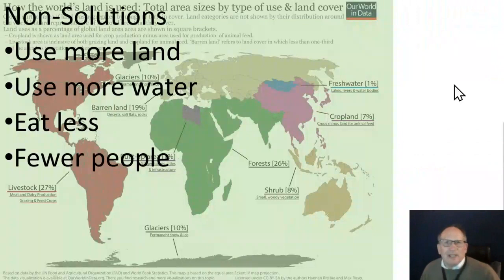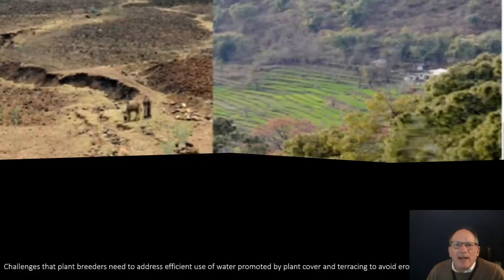Of course, there are non-solutions to these problems that might be suggested. There isn't much more useful land which we have available. There isn't much more fresh water which is available to us, and very few people actually want to eat less, and we are unlikely to be going down to smaller numbers of people who could preserve the planet the way that it is. But there are ways that I'm going to talk about now about how we can improve that.